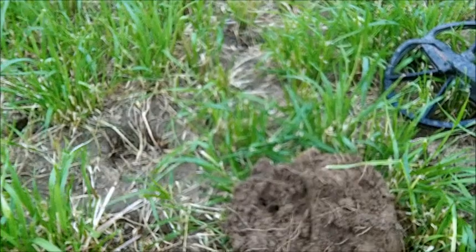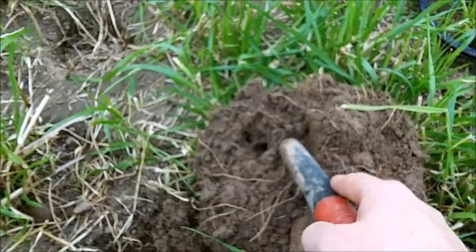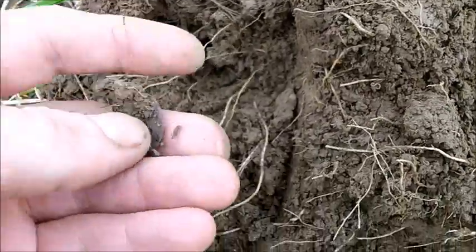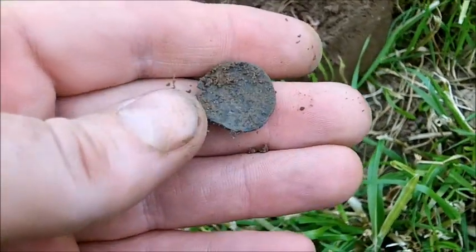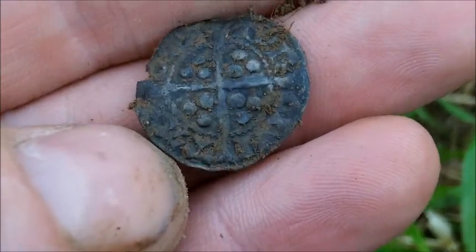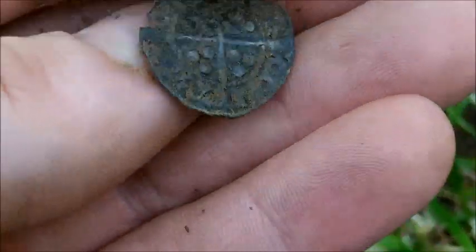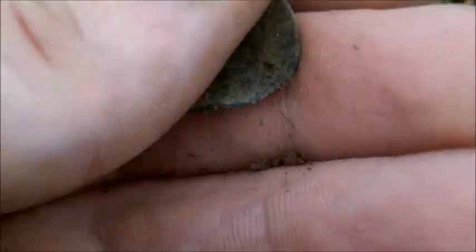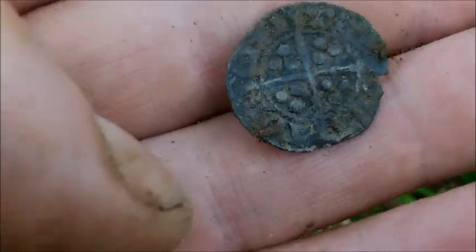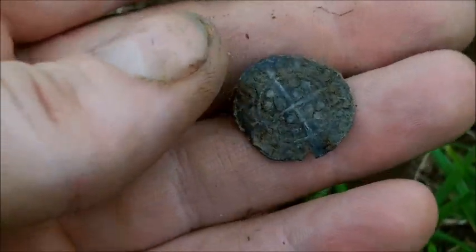Right guys, just got a really sweet 1210 on the E-track, and it's just by there. I had a little bit of a glance at it and I'm pretty sure it's a hammered. That's in good condition as well, look at that. Not sure who it is, don't want to give it too much of a rub. Could be an Edward, could be a Henry, not sure, but we'll clean it up later and try and get an ID on it. But that's a super coin, that. Really pleased with that. First one I've had off this field, so hopefully there's a few more.